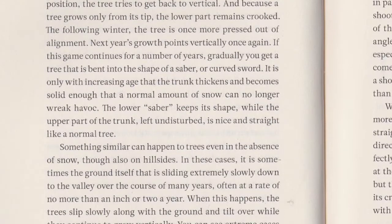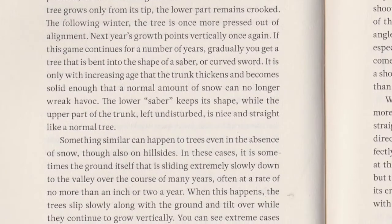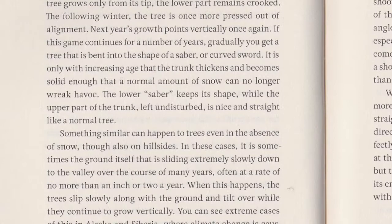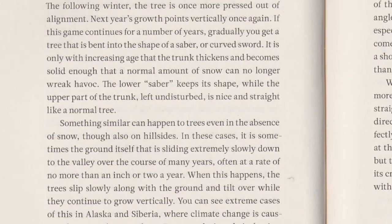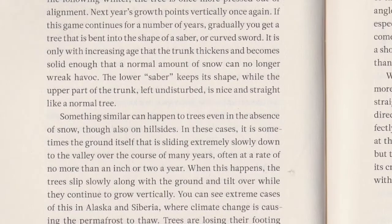In these cases, it is sometimes the ground itself that is sliding extremely slowly down to the valley over the course of many years, often at a rate of no more than an inch or two a year. When this happens, the trees slip slowly along with the ground and tilt over while they continue to grow vertically.